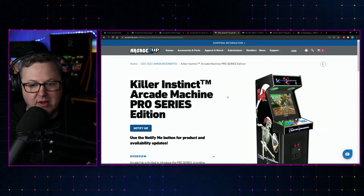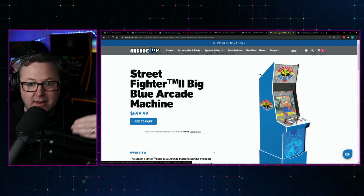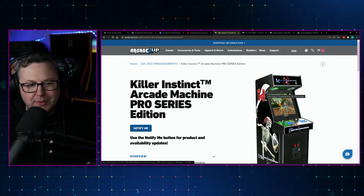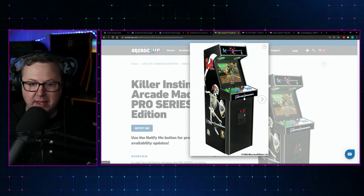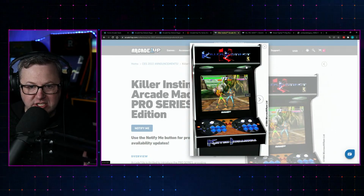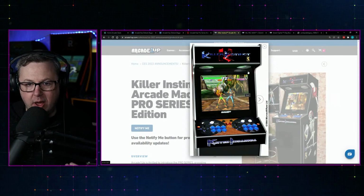Now, this cabinet is also 67 inches tall, so that is the same height as the Big Blue, but Big Blue is really tall like this, while the Killer Instinct looks like an actual arcade cabinet. I mean, the Big Blue is tall because of the marquee, but anyway, the control panel is wider, right? So that's going to be a really nice upgrade. The screen is 19-inch. Notice the speakers. They say they have these upgraded speakers on the Pro lines. I think a lot of people are going to like that, and it has an upgraded marquee.